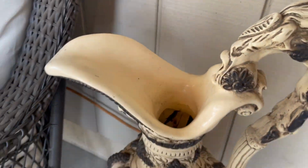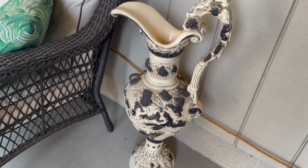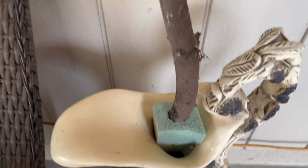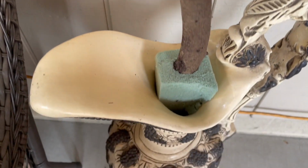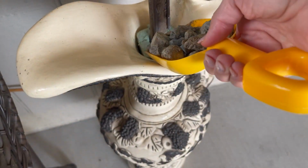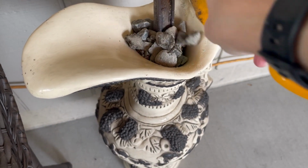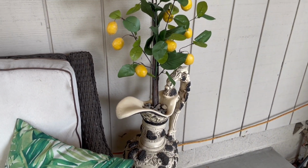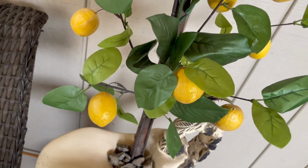Alright, so the planter that I'm using for my faux lemon tree is this thing that we got in Mexico a long time ago, and I love it, and I feel like it's the perfect size for my faux lemon tree. So we're going to stick that right in there with some floral foam, and then I'm just going to add some gravel just because I don't have anything else. And I didn't want to add moss because it's just going to fly away. So I think the gravel did the trick to keep this together.